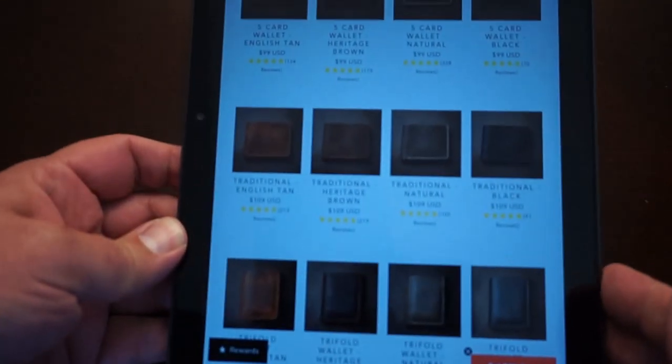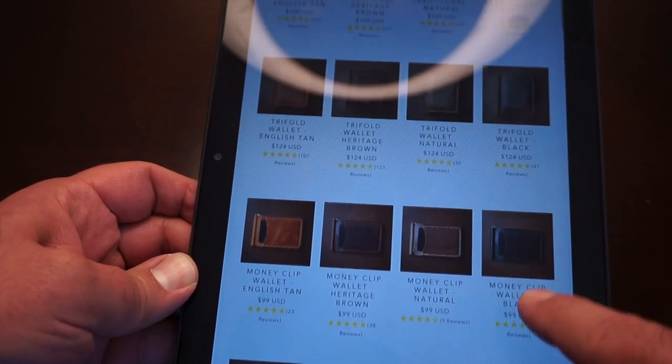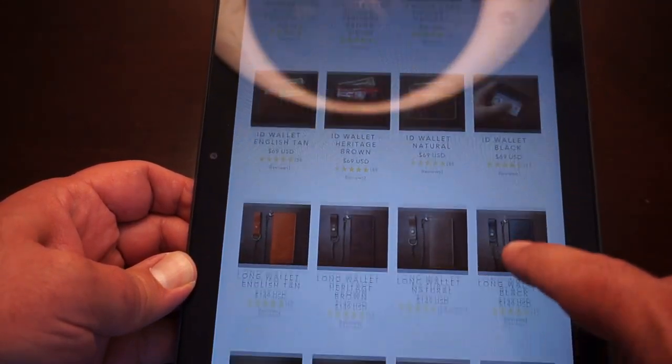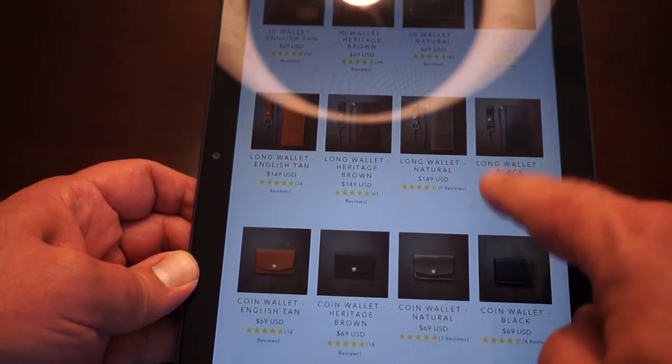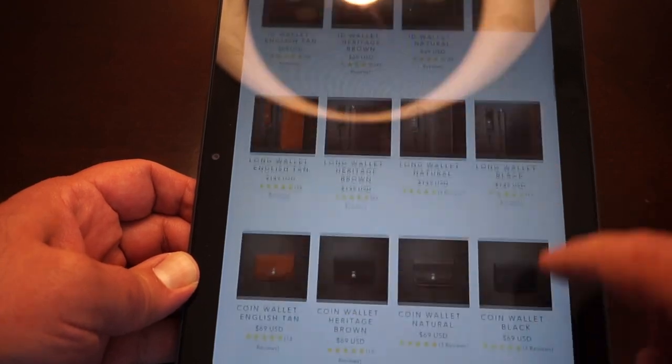So just taking you right over to the Popov website, they've got a 5-card wallet, a traditional wallet, a trifold wallet, a money clip wallet. They've got all kinds of different models and types. You can get a pocketbook style with a chain if you want to, a coin wallet. Very cool.